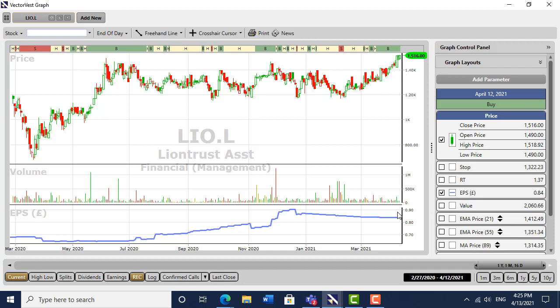It's pushing out of this channel, and I really like this big up day on good volume a few days ago. And if you look at this pattern in detail, it looks like accumulation to me, in that the up days were accompanied by increasing volume. So I'm hoping that the VectorVest valuation in this is right up here, and technically there's a good chance that this flagpole here can be repeated, from 7 to 427 pounds, and that would take this breakout to 20 pounds, which is pretty much the VectorVest valuation.